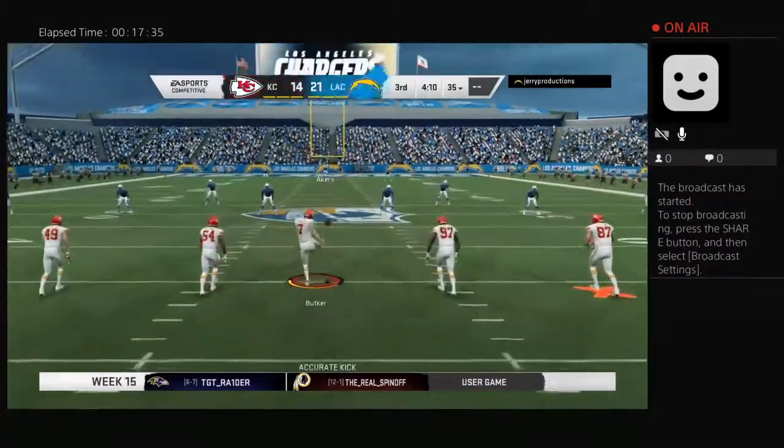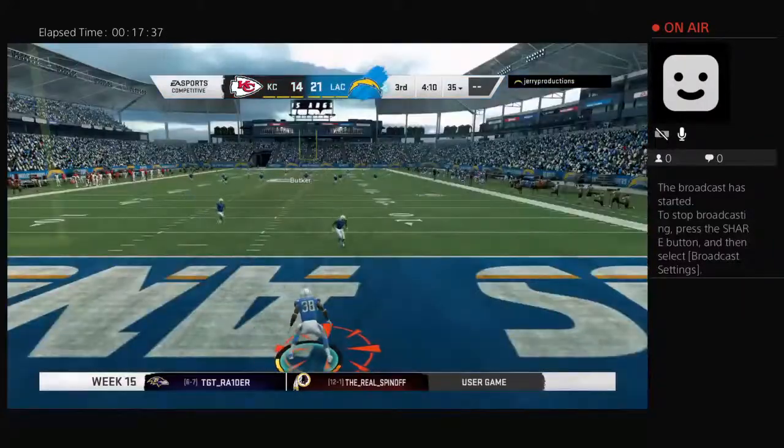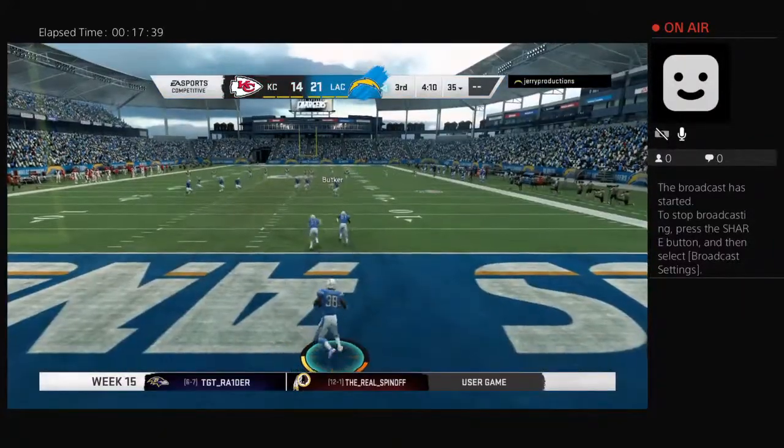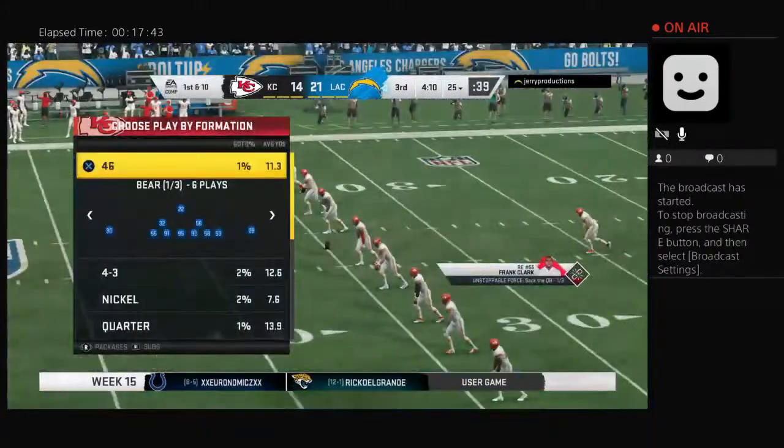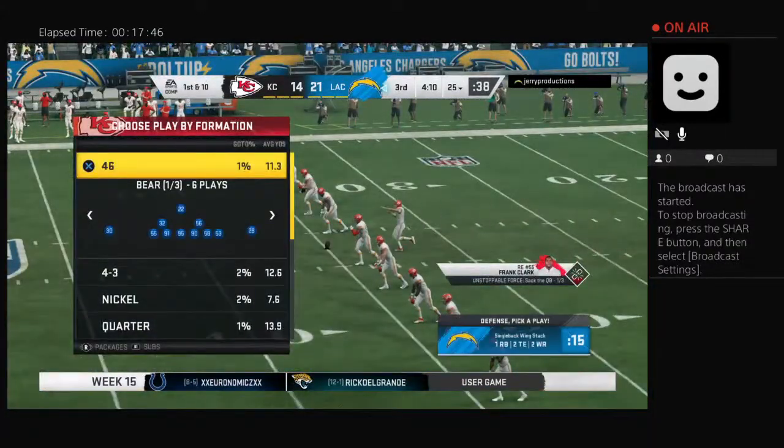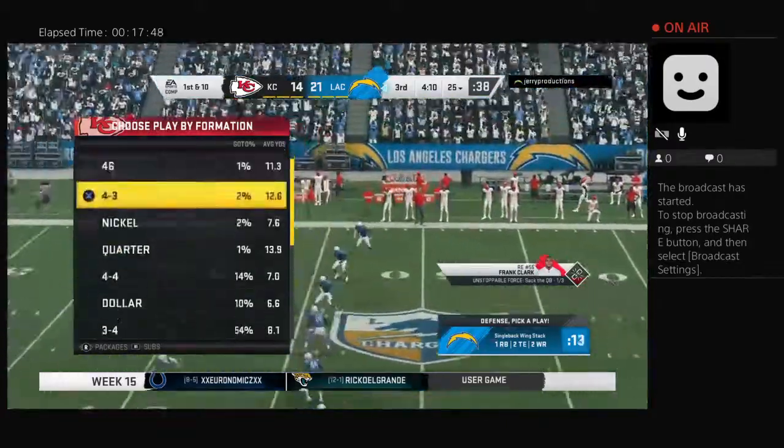Now after the touchdown, here's Butker on to kick it away. This is taken about 7 yards deep. The Chargers take over 1st and 10 at their own 25-yard line.